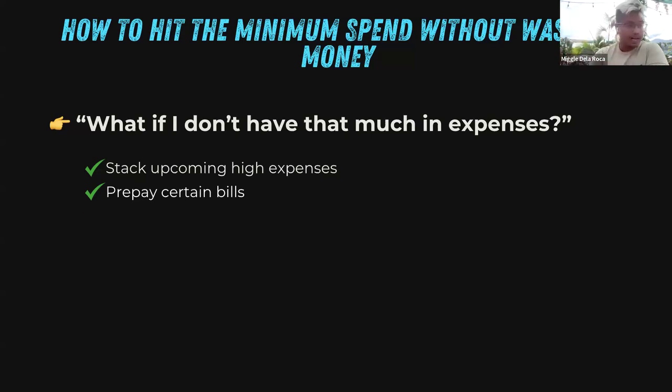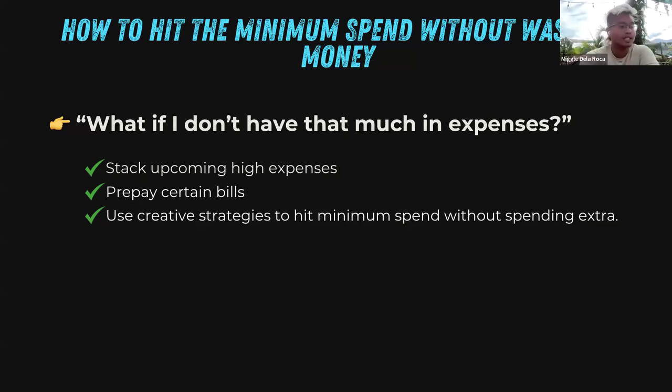The last thing, the thing that I was promising you guys, was you could use creative strategies to hit the minimum spend without spending anything extra. With this strategy, there are ways of liquidating cards to turn it into cash, and that would be considered an expense. So if you had a 50K card, you liquidated it, took out the 50K, boom, you already hit that minimum spend requirement.